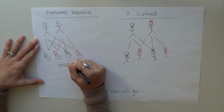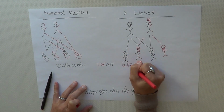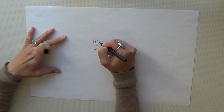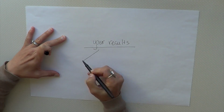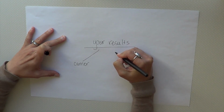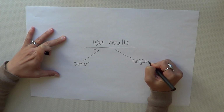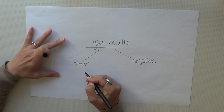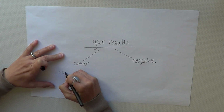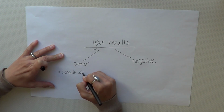Immediate and extended family members of an affected individual are at risk of being carriers. Your results. Negative results do not completely eliminate the chance of being a carrier, though the risk is greatly reduced. Offspring of individuals testing negative are unlikely to have a tested mutation that is present in the affected family member.